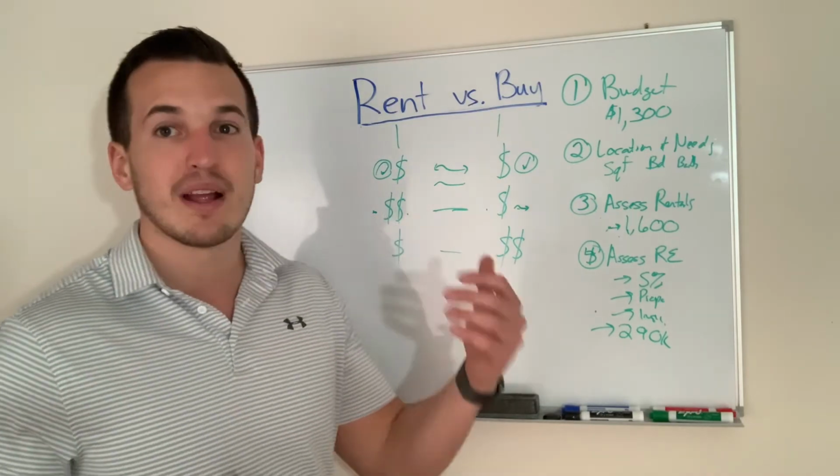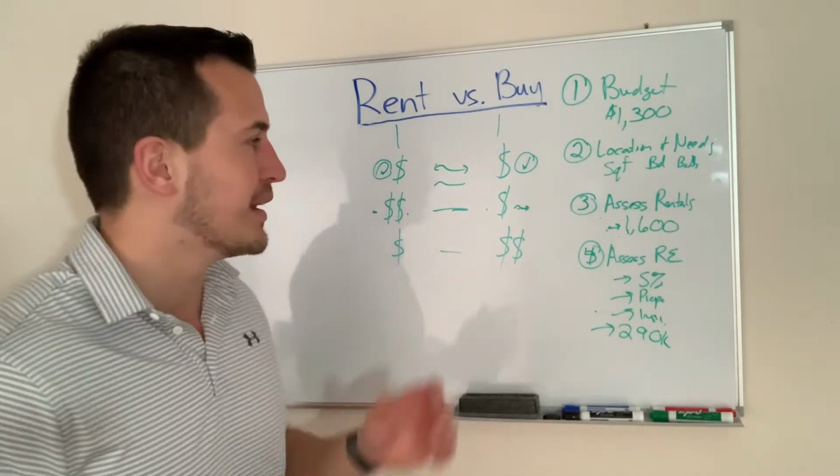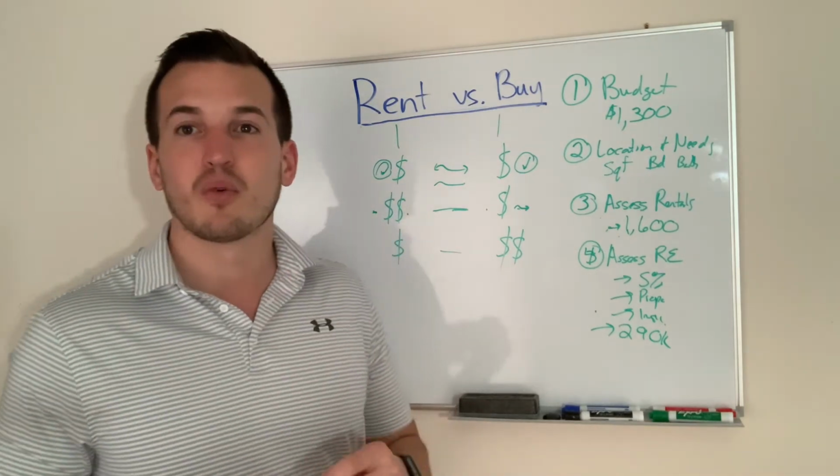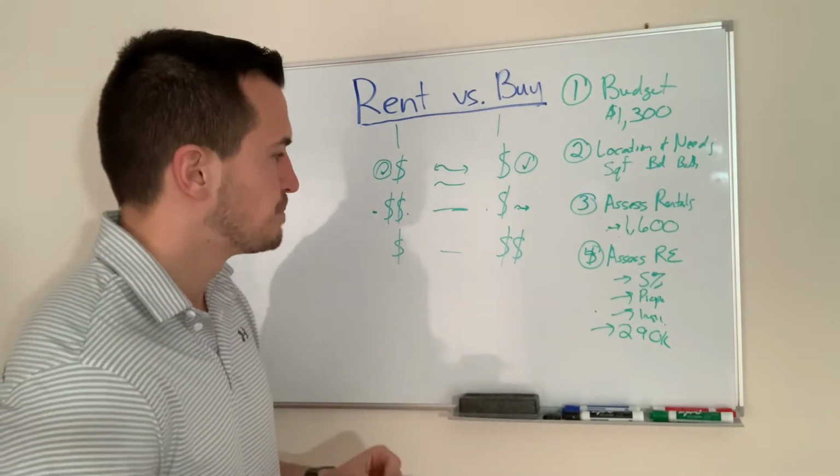I would consider renting if you're going to be there for 3 to 6 months. You know you're going to have to jump out, but it's hard to argue for renting in these types of environments unless you need to save up for a down payment.